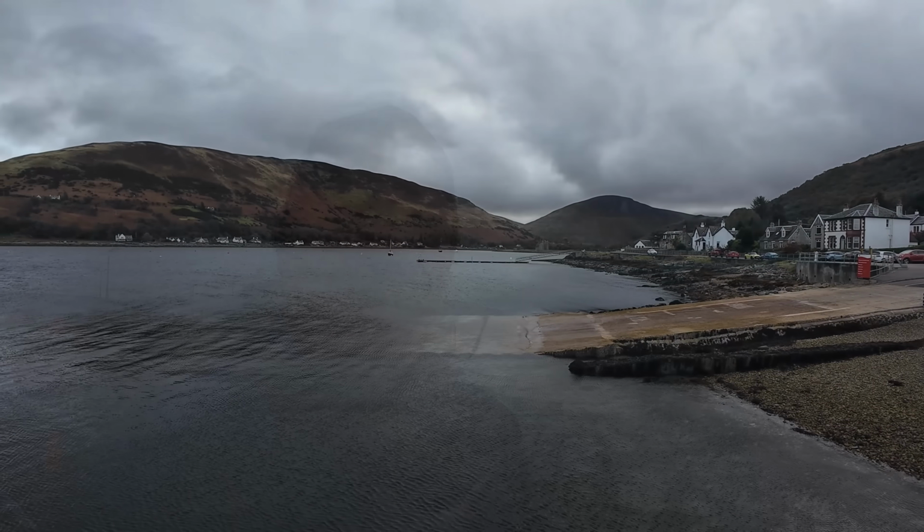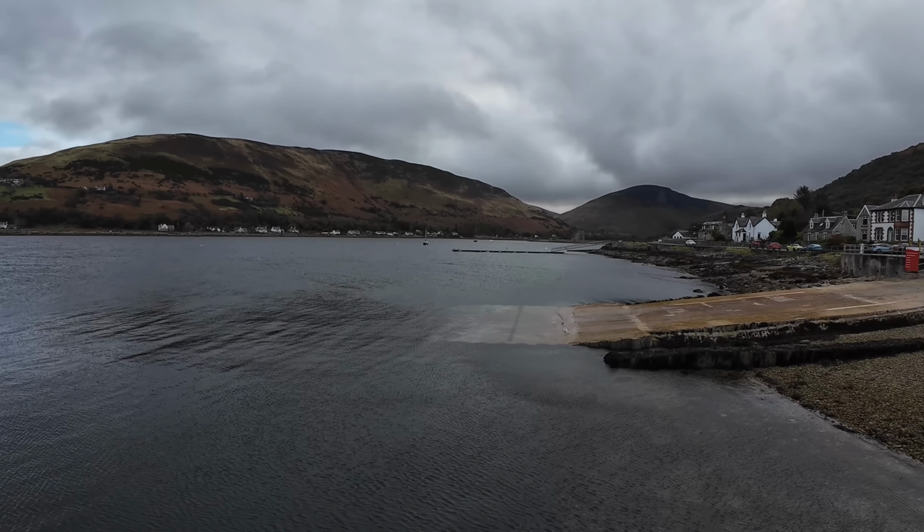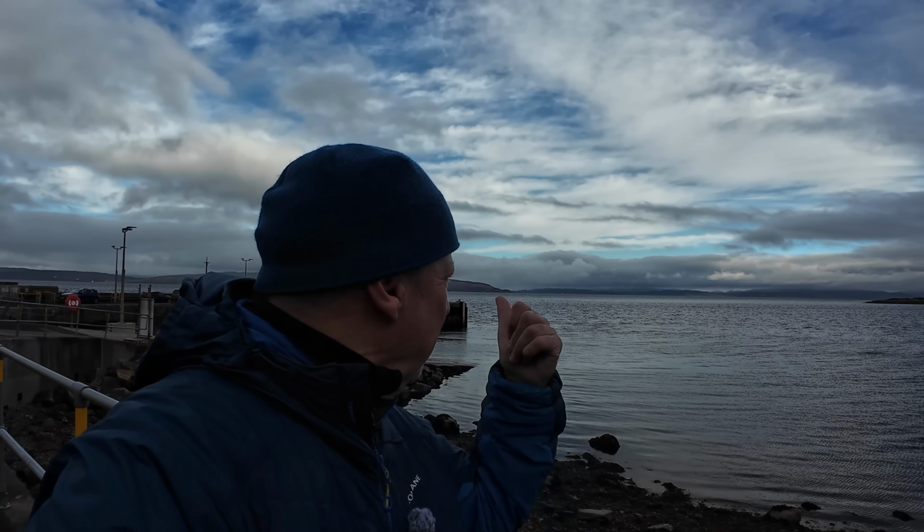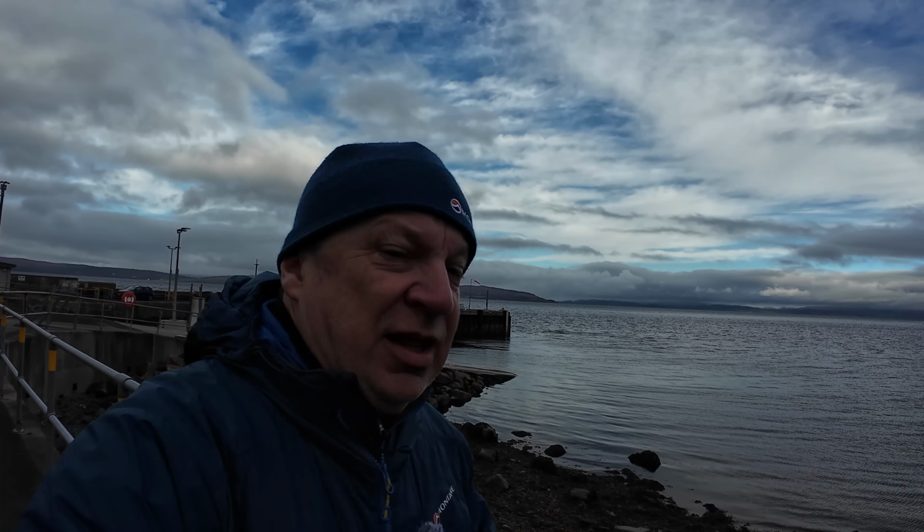Morning everybody from Lochranza on the Isle of Arran, where today I thought it would be rude not to try the other ferry route on the Isle, and that is of course Lochranza to Claonaig over on the mainland over there. It's a half an hour crossing, I believe, with the MV Catriona. So yeah, nice little there and back kind of trip for me today, and we're going to show you what the ferry is all about.